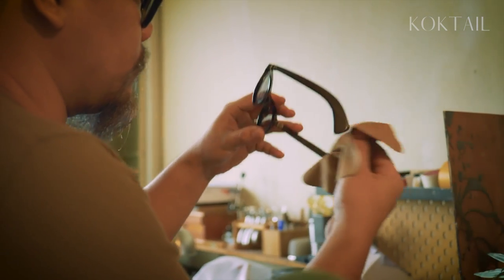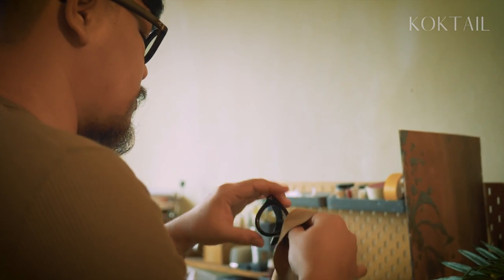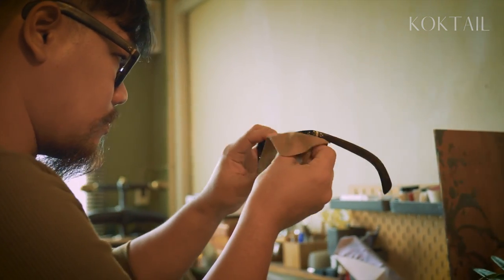For Kampon, there's beauty in the horn's natural imperfections, which, like a fingerprint, make each pair truly one of a kind.